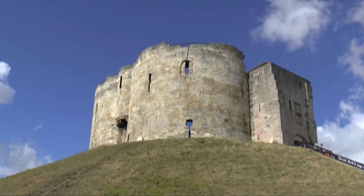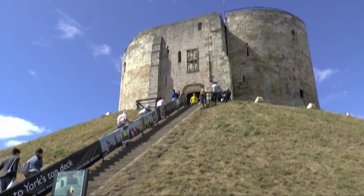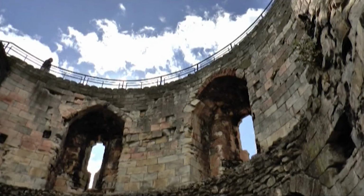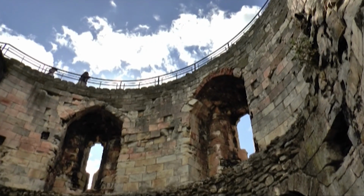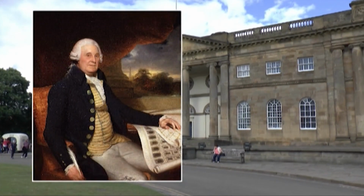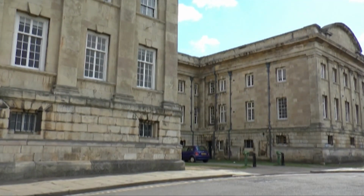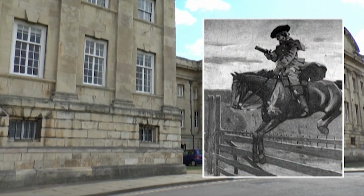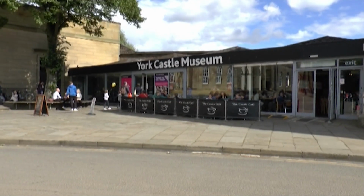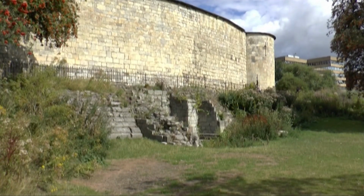Near the river you will find Clifford's Tower, the keep of York's medieval castle, built by Henry III. Below the tower, in a building designed by Horbury-born architect John Carr, is the York Castle Museum, which extends into the adjacent debtors' prison, where notorious highwayman Dick Turpin was incarcerated prior to being hanged. These buildings stand on the site of the original castle, and some remains can be seen to the rear of the building.